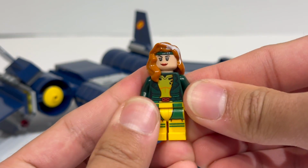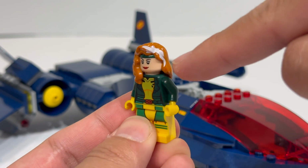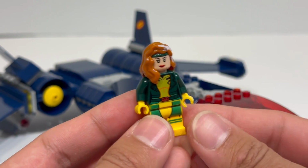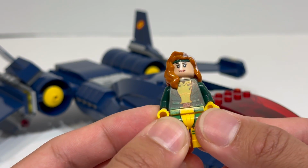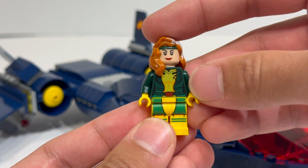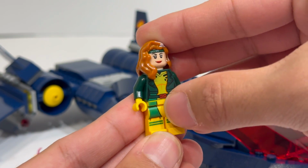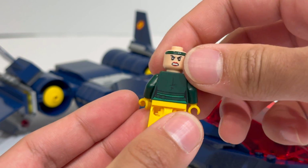Appearing for the first time in minifigure form, we have Rogue, who is a very sought-after character. I love how they managed to print the white streak in the hair. I really love that they included that detail. They've done it before on this particular hairpiece, but I wasn't sure if they were going to be doing it, so it's really nice to actually get it here. Unfortunately, the yellow printing on dark green just doesn't really look that good and is a very clear contrast to the way the legs are done.